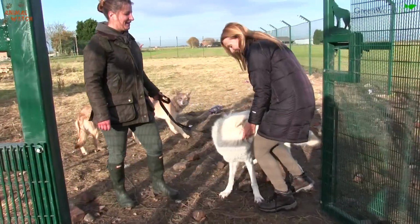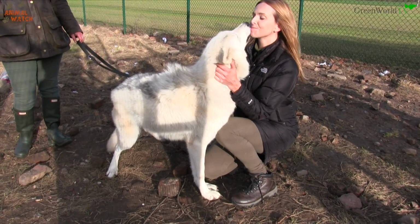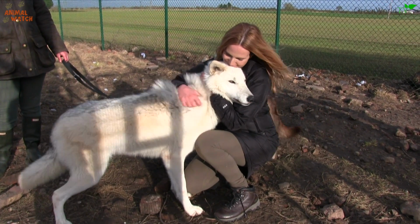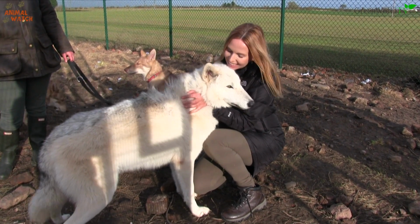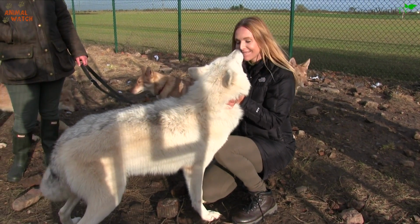Today I'm visiting NorthAID Wolfdog owner Julie Bradshaw of Miyax Dogs, who is lucky enough to have taken on one of these wolf dogs, a staggeringly beautiful Arctic wolf descendant called Eve. Hopefully she can tell me more about what it's like to live with one.